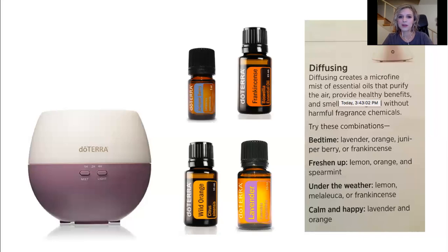And orange is kind of awesome because it's kind of chameleon-like. It can magnify the lavender and be really calming. But if you mix the orange with peppermint, it will go the direction of peppermint, which is enlivening and energizing. So it's kind of cool how it can go both of those ways.